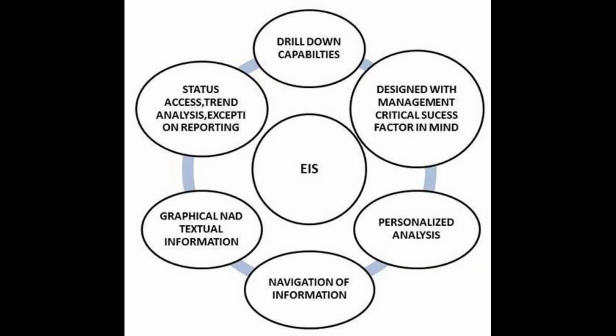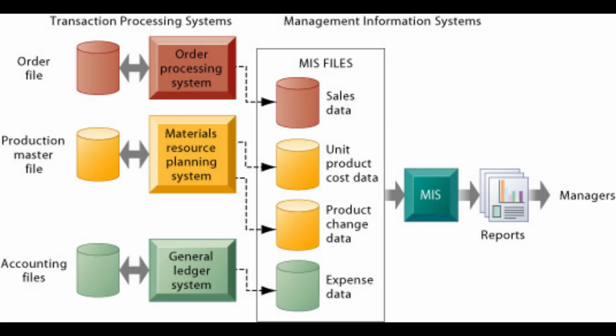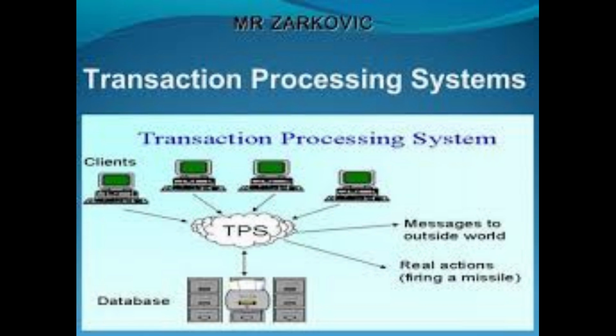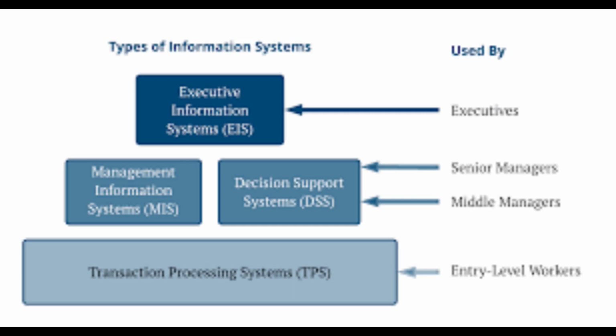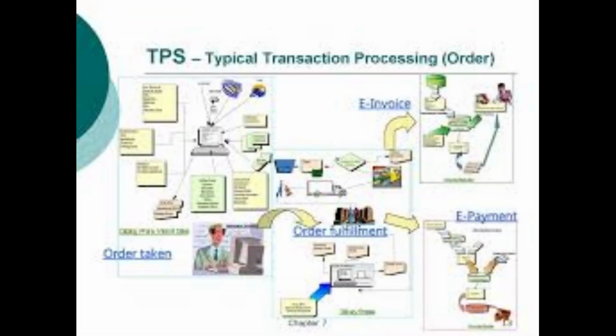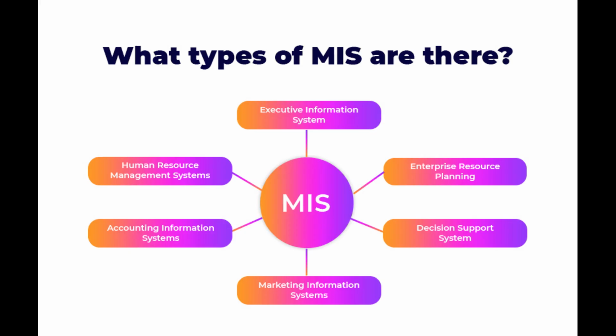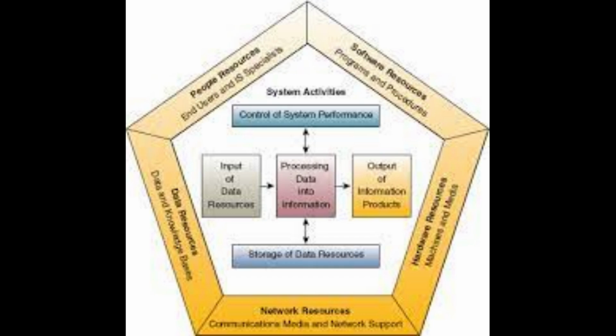13. Management information systems for middle management. Management information systems produce reports serving middle management by condensing information from transaction processing systems, and these are not highly analytical. Management information systems provide middle managers with reports on the organization's current performance. This information is used to monitor and control the business and predict future performance. Management information systems summarize and report on the company's basic operations using data supplied by transaction processing systems, which is compressed and usually presented in reports that are produced on a regular schedule. Today, many of these reports are delivered online.